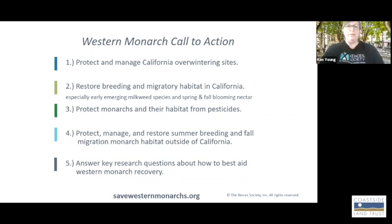Number two, restoring breeding and migratory habitat in California is a huge one. That one will be crucial to their survival. And that is where many of us can help. One of the concerns that many monarch scientists are talking about is, are we losing them in the first generation? When they leave the overwintering sites, that is happening earlier and earlier, sometimes before they would start to leave in March. Now some are leaving in February.